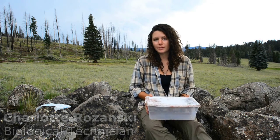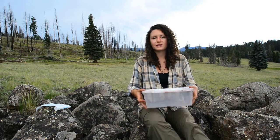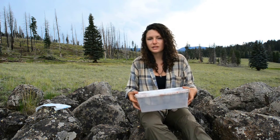Hi, my name is Charlotte Rosansky. I'm one of the small mammal technicians on the project, and I'm going to tell you about all the materials you need to build a track plate box. So you start with a common plastic shoebox that you can find at nearly any store. This one is 35 by 21 centimeters.